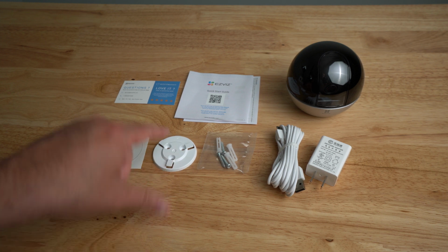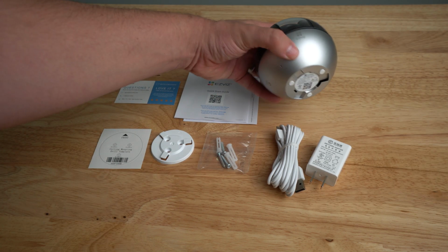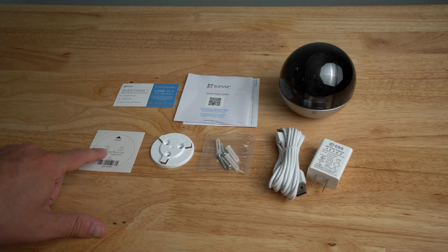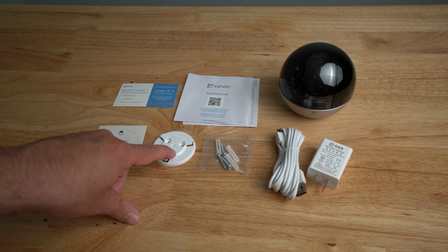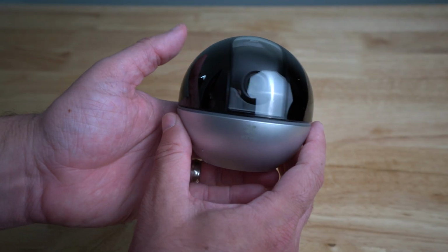If you want to screw the plate to the wall, you can actually screw this to the wall and mount it if you want to. And then you have a template here, so you can put holes in the wall right here or line it up wherever you want it. And then you can put the screws through this and you can mount it to the wall. So there really isn't a whole lot about this.